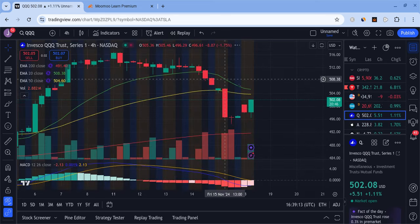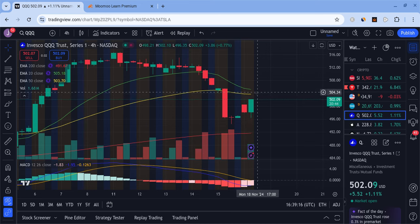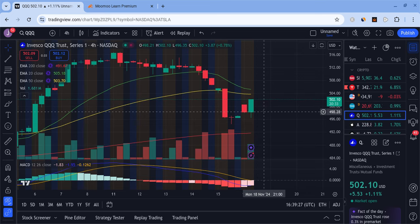This is looking very bullish. Going to be looking for an attempt to fill this imbalance. I think we're going to go up to about 503.5, and if we break that, we're looking for the gap fill for about 506.6. If we lose support at 500 flat, we're looking for a dip back down towards 497.